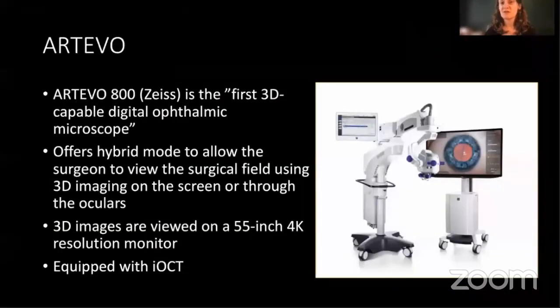Although we have primarily in this talk looked at Ingenuity as one viewing system, there are more viewing systems that are also coming down the pipeline, which are exciting. One of these is the Artivo system made by Zeiss, which is purported to be the first 3D capable digital ophthalmic microscope, which offers a hybrid mode to allow the surgeon to view the surgical field using 3D imaging on the screen or through the oculars.